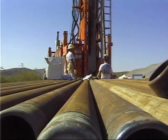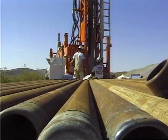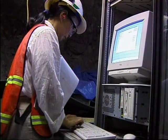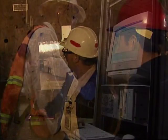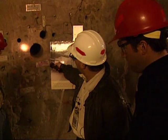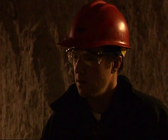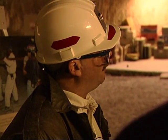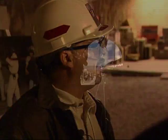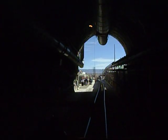The DOE says yes. Their engineers have been testing the suitability of this site, primarily the rock. Above all, it needs to be hard enough to prevent water from leaking in or out of the waste packages. It's incredibly competent. There's very low moisture to involve in it, and all of our studies show that indeed this rock would be very much a good host.